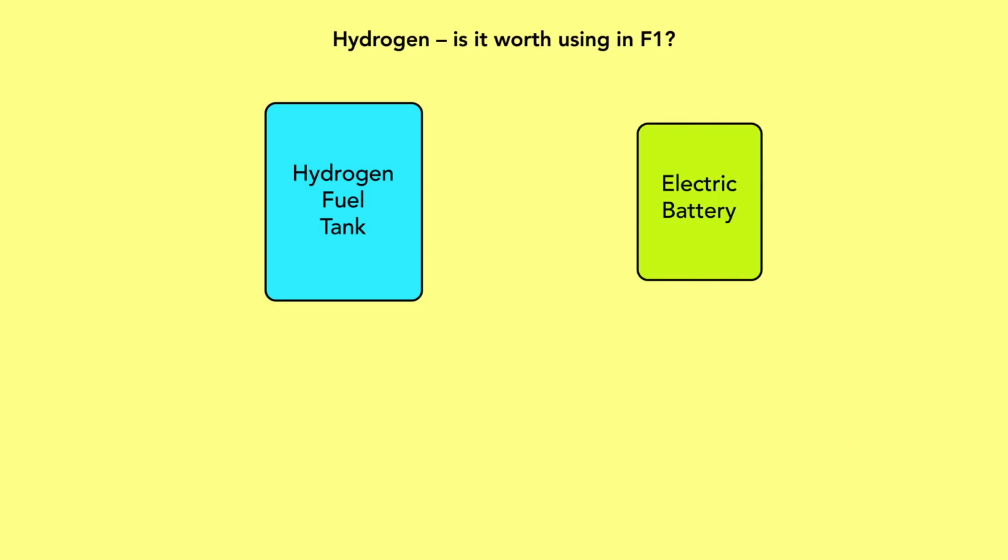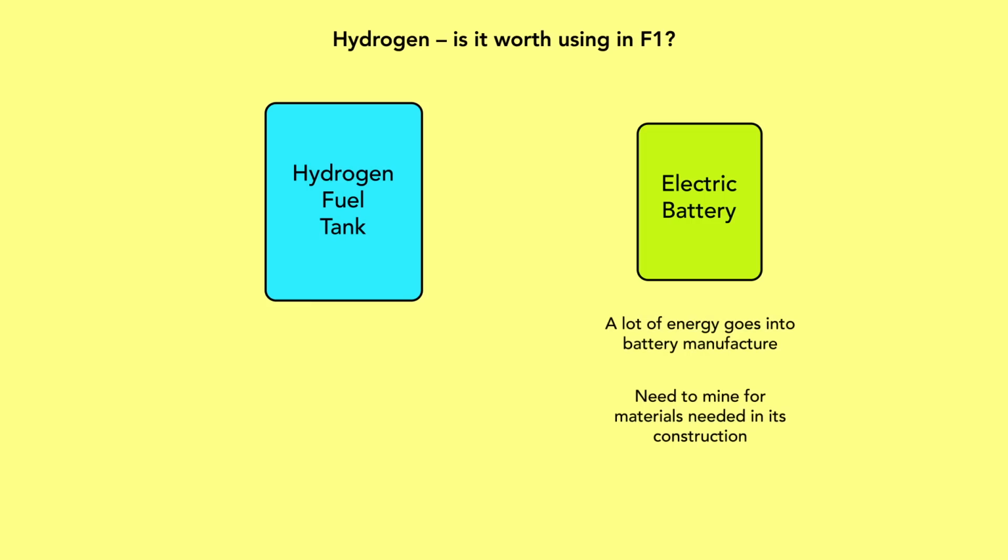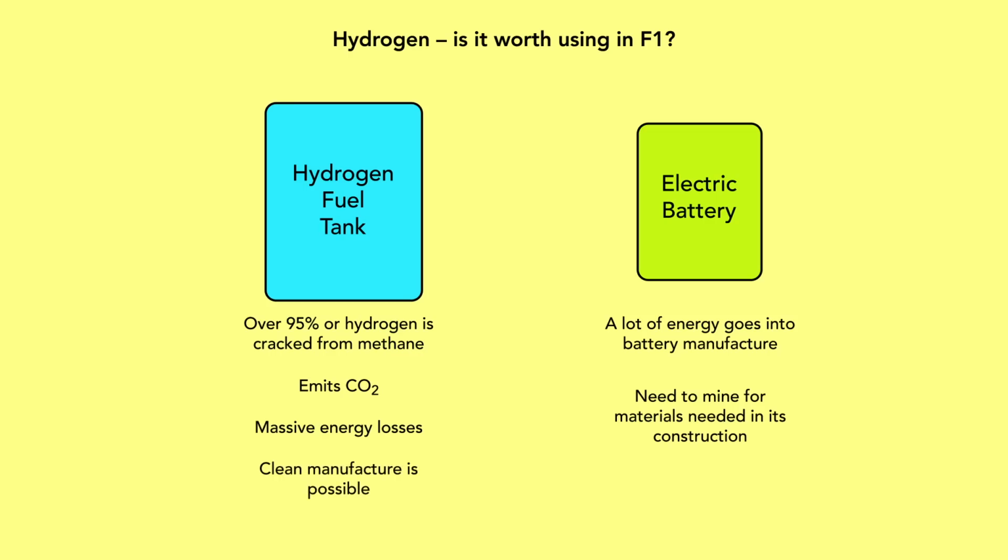At the moment, creating batteries for electric cars is quite an energy-intensive process and also requires mining for minerals like lithium needed in its composition. This is not a super environmentally robust part of its life cycle. Now, the huge majority of hydrogen manufactured today is also incredibly environmentally unfriendly. It's stripped out of methane via cracking, which results in CO2 emissions and involves huge energy losses in the process, so that's bad. But you can make hydrogen very cleanly through electrolysis. We just don't have a lot of large-scale infrastructure up and running for that yet, but we could.